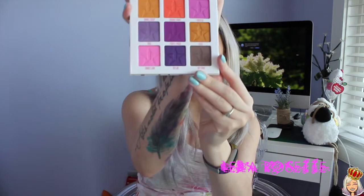Okay, so I got the mini breaker. I don't know why, but I thought this would be smaller. I'm used to having MAC quads, I guess, and having them be really small. So this is actually pretty big for a mini palette anyways. Oh yes, okay, this one's good. So that's what it looks like.